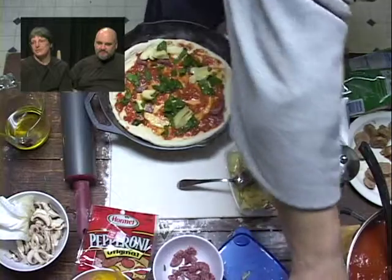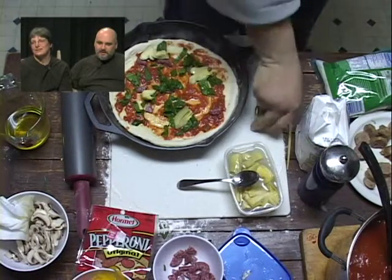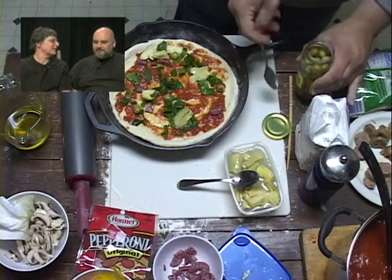Okay, so a couple of artichokes. I think I didn't have any black olives, and those canned olives are terrible anyway. You get used to them though. Oh, do you? Okay.